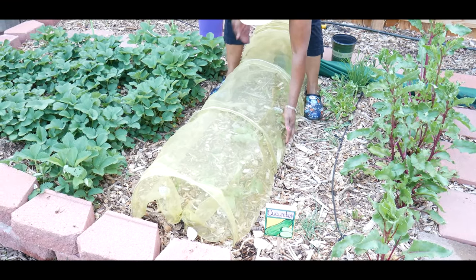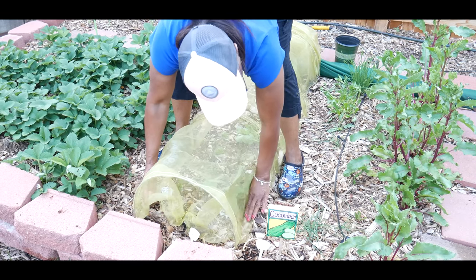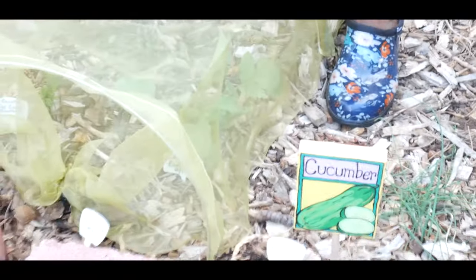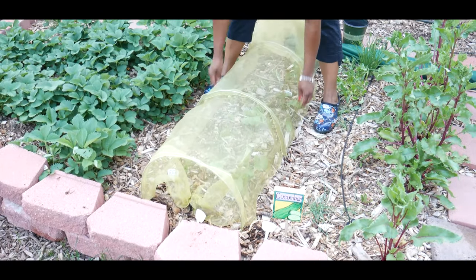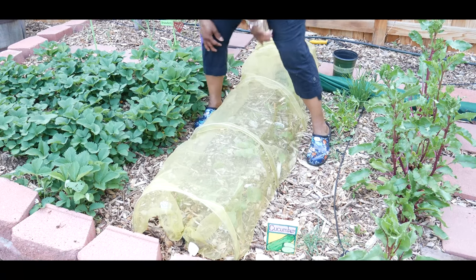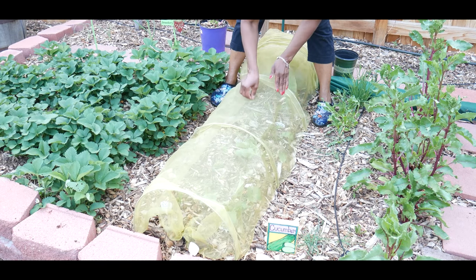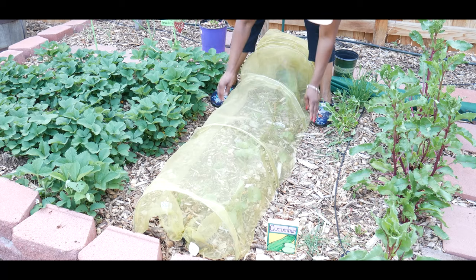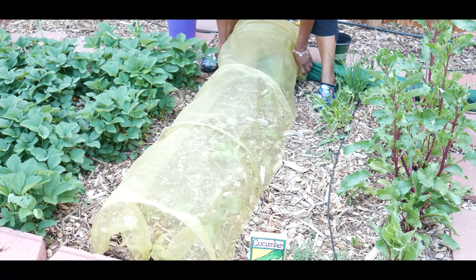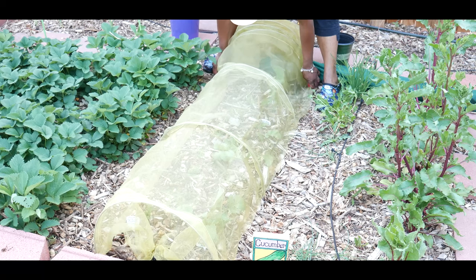Okay, so as you can see, this insect tunnel is acting as a barrier, and I would take some really thin pins and pin the sides down right here. As you can see, my carrots and my beets are protected, and I will go ahead and pin those down. This is about 2 feet high. Then I stretch this out a little more, and I will get small pins and just pin it down like this.